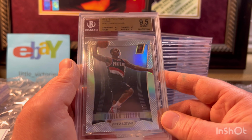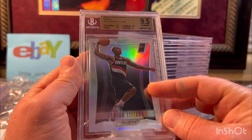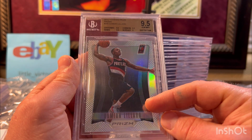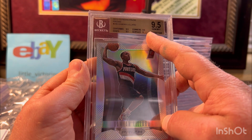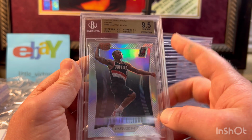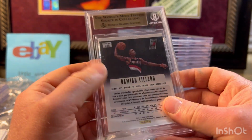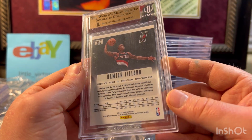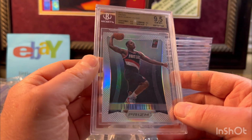So green light for me. I think I'm going to go for it. Look at the centering. It's nice. And I didn't see any surface issues that I could see through the slab. If you look at the subgrades, the 9 surface scares me. Kind of what I mentioned before, but I don't know. I didn't see anything. So that's a green light for me. Let's keep going.